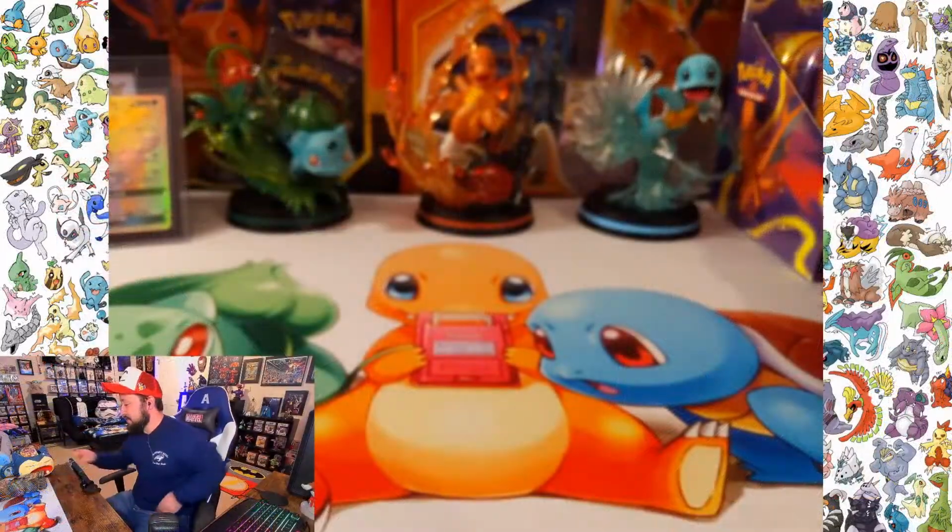I struck gold at my local Target and I found some Vivid Voltage sleeves. 10. I left a few for others. I'm not going to be that guy to take everything, but I wanted to buy them all. So we're going to open those 10 sleeves today and we're going to have an awesome time. So let's go ahead and get started with that.